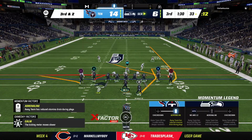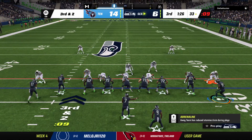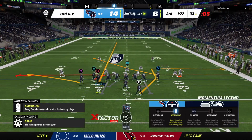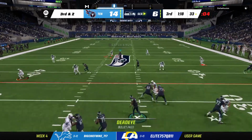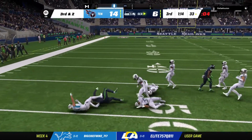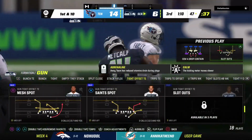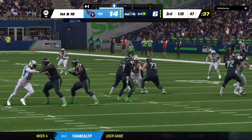He reads defenses so well, doesn't he? He really does, and the best part about that play for him, I don't think that was his primary target. I don't think so either. I think he had the read, figured out where the blitz was coming from, and went to a secondary target for a really nice gain. Open man is Metcalf. He's got it. And he'll be taken down, but not before they work it across midfield. They call his number again. It's his 6th catch and a first down.